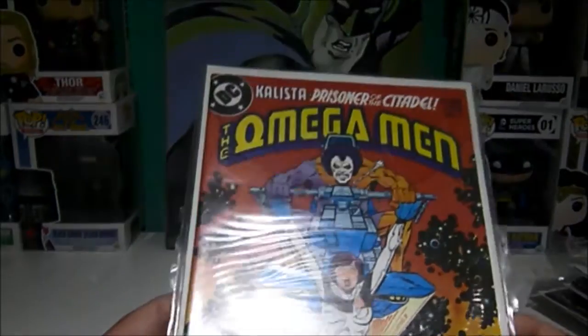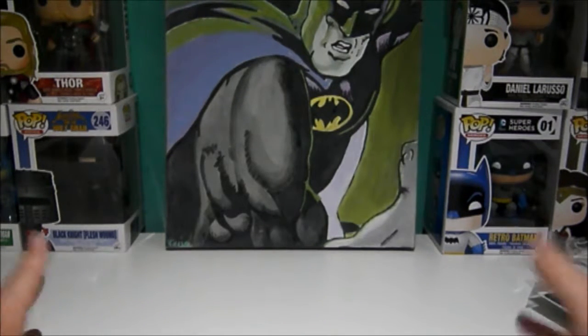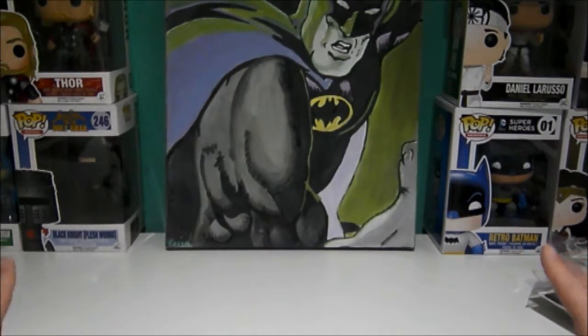Anyway, that is my comic pickups for the last month or so, whenever I made the last video. I made quite a few pickups for someone that said they weren't gonna make. I'm just addicted to it now, so I've got a couple more on the way. So yeah, there we go. Be sure to check out more comic pickups in the future.